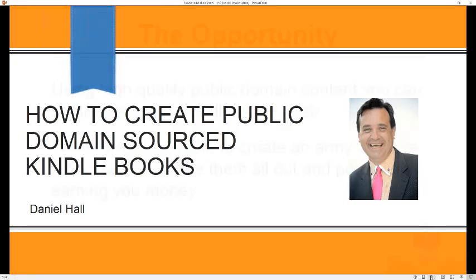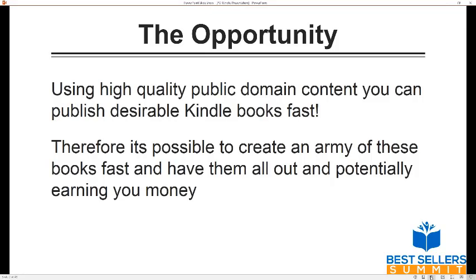So let's jump in and talk about the opportunity, because essentially, using high-quality public domain content, you can publish desirable Kindle books fast. The really cool thing about it is it makes it possible to create this really nice library, this catalog, if you will, of books that continue to sell for you night and day while you sleep, without a whole lot of promotion from you. So that's the huge opportunity here.